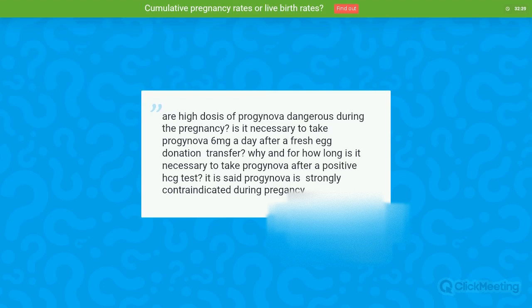But until 12 weeks, we need the patient to take Proginova and progesterone to be sure that we are giving the pregnancy the hormonal levels to grow. For that reason, it's important to take that.